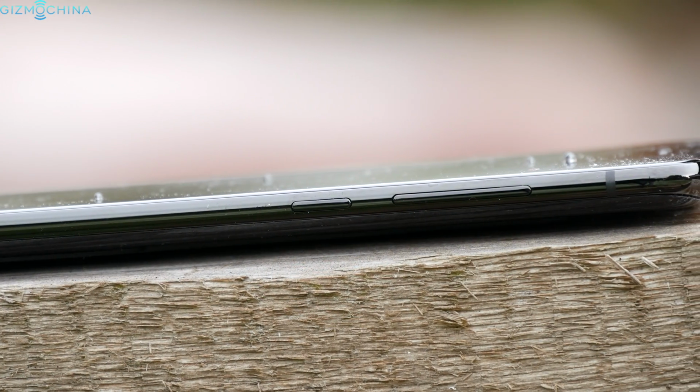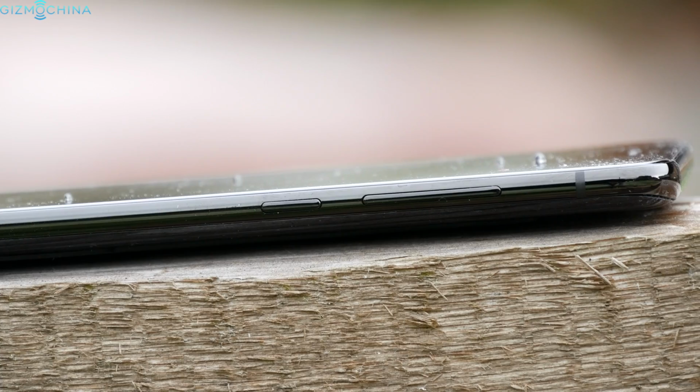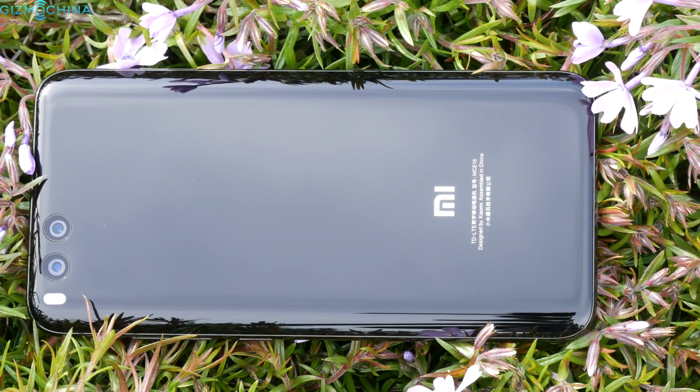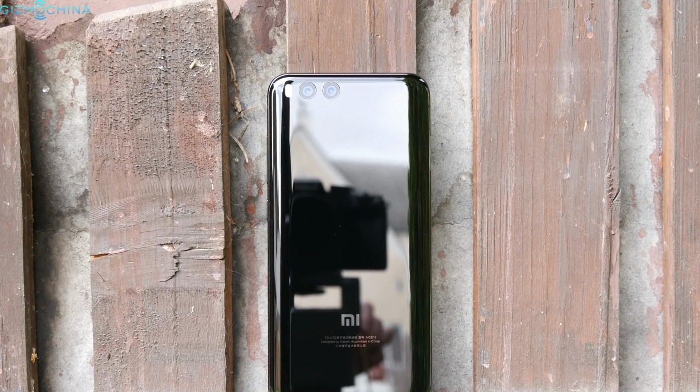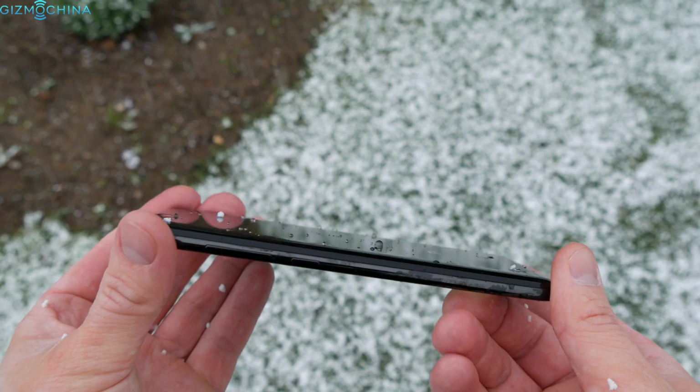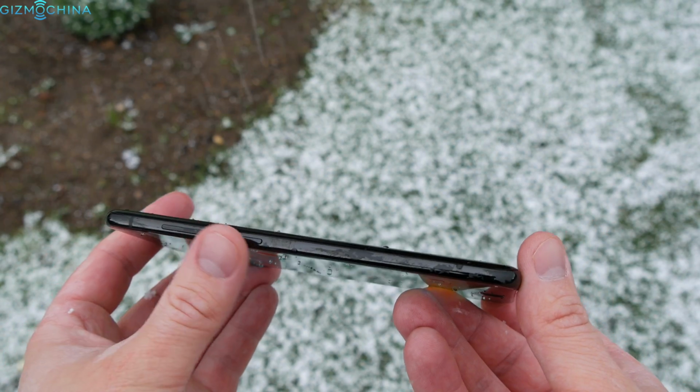The stainless steel frame is almost seamless with the curved glass back panel, which actually does a decent job with all the fingerprints and smudges. In comparison, the phone does not attract fingerprints as quickly as the Samsung Galaxy S8. Also, the buttons are easy to reach and they have great tactile feedback.